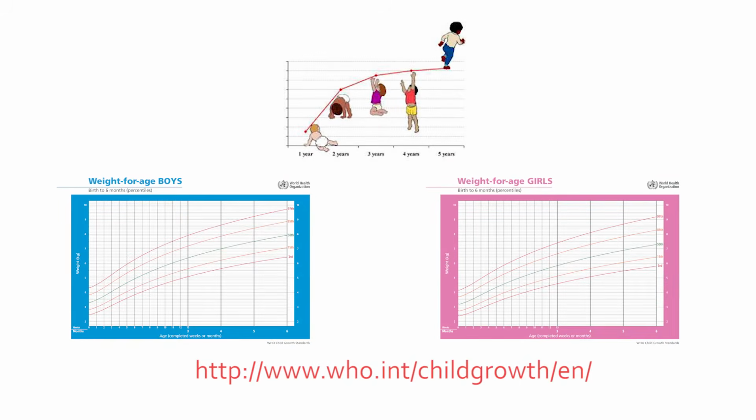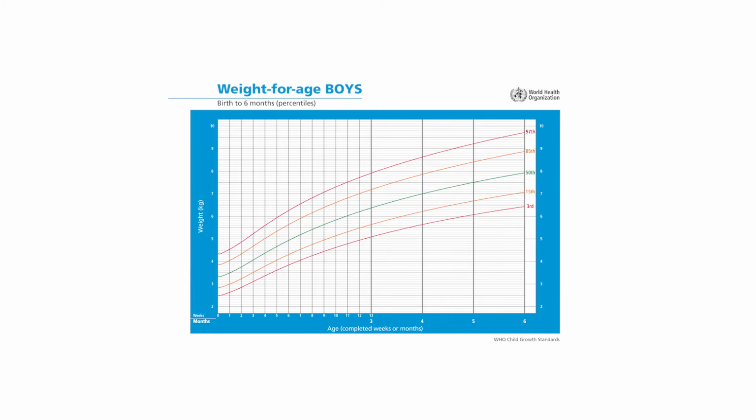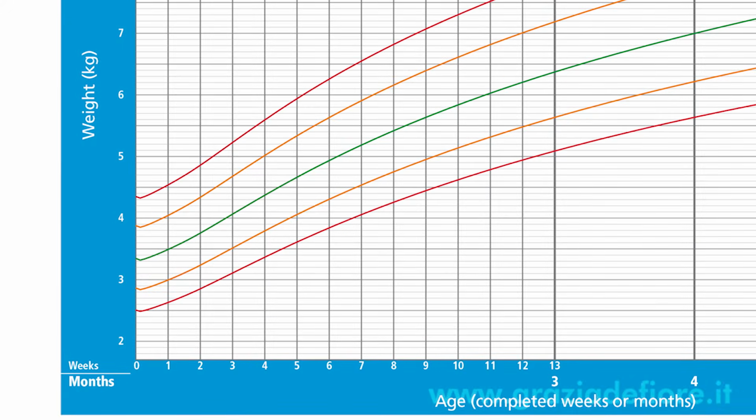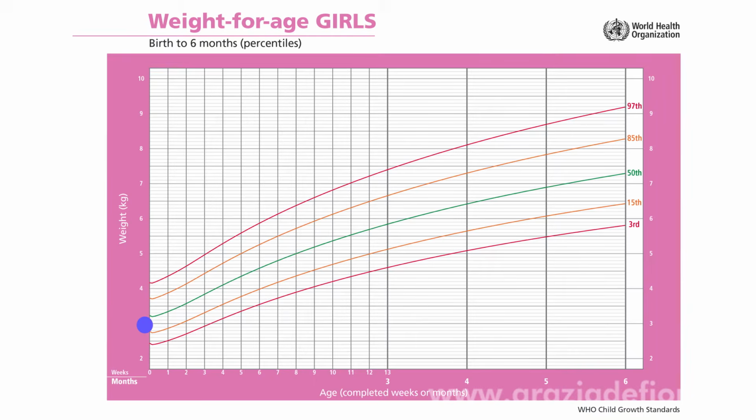On the 27th of April 2006, the World Health Organization published new growth charts. Here we can see development in the growth curve during the first 6 months. During the baby's first 2 months, growth is quite rapid. Growth slows down between the 3rd and the 6th month. The diagram shows baby's weight at birth. Baby's subsequent growth is shown in grams.